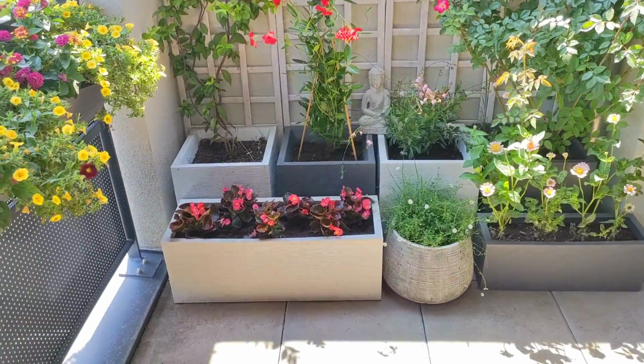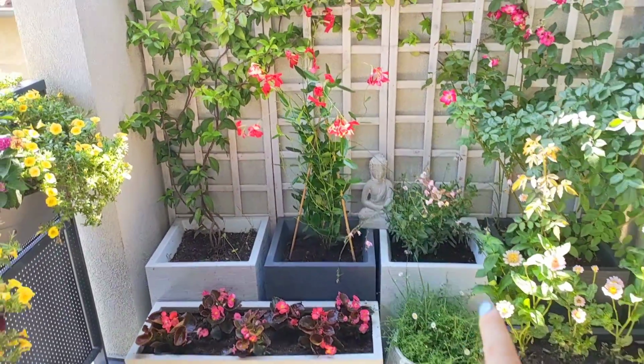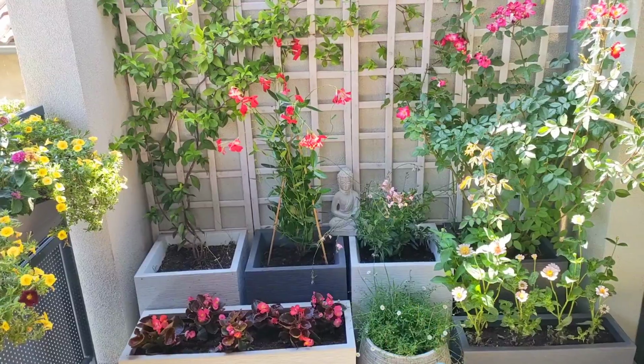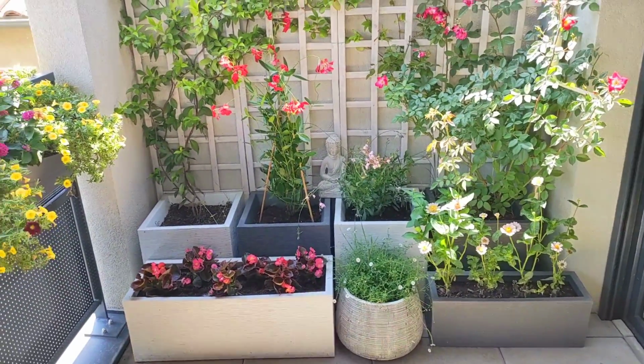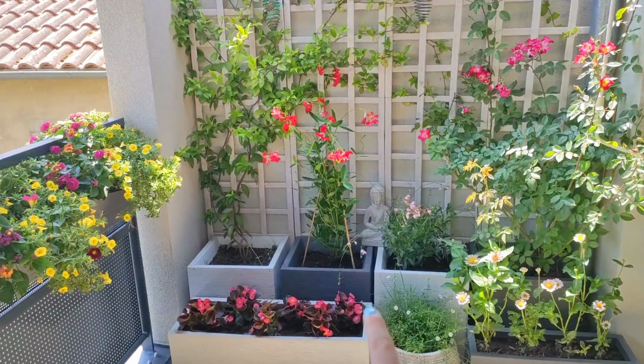And on the floor we have begonias. I'm not sure if I mentioned at the beginning, Gaura is a perennial plant, so you can keep it for several years, so that's great. It's always nice to add more perennial plants to your garden. The dipladenia will not survive winter, so we treat it as a seasonal plant in here.